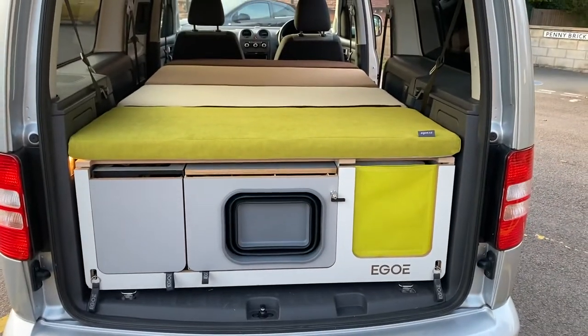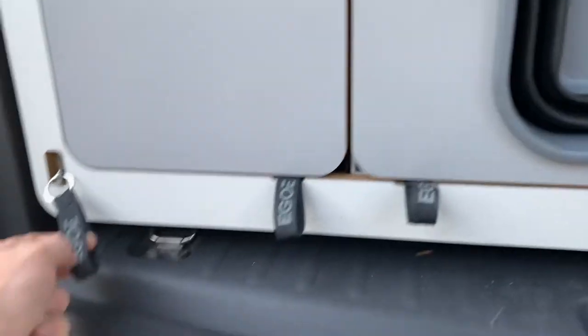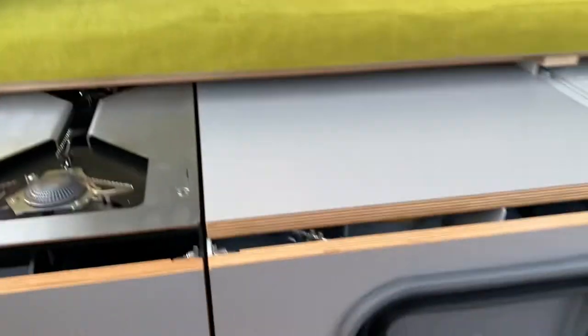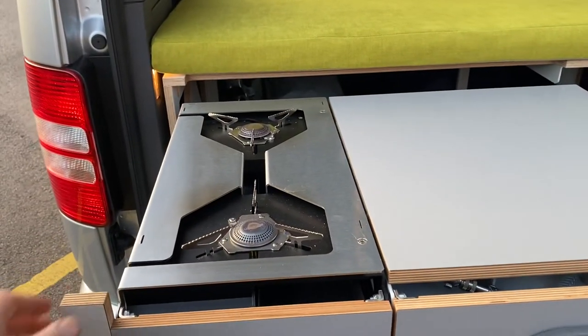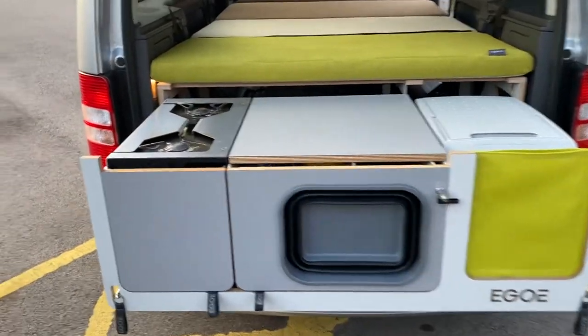So this is your EGOE pod. Now, I'm going to need two hands for this because this clasp here, and this one over here, I need to grab those and just unhook it so it slides back, as it does there. So that's pretty cool. Now, what have we got?